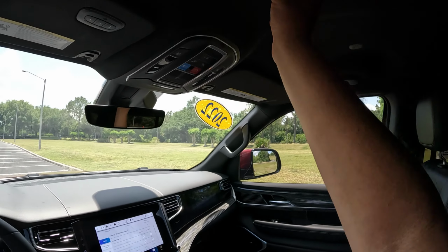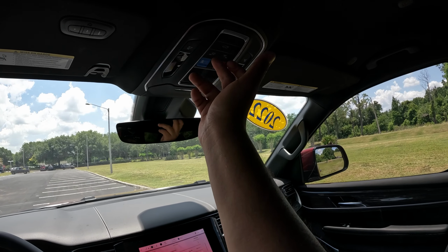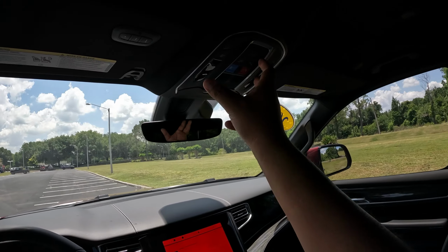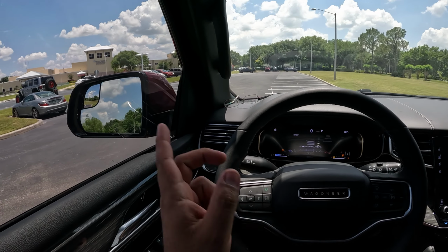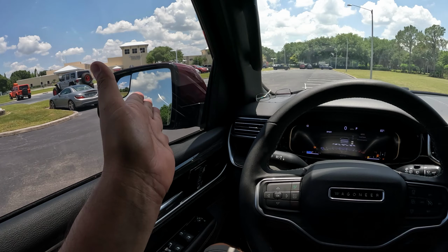There's no panoramic sunroof, as I mentioned, but here we go, guys. We got some lights here as well. We got your SOS button, and what else do we have here? We got the release for your rear hatch as well, and all that kind of stuff. So assist and your SOS button here as well. So really nice what Jeep has done. I really like this. And we got some huge mirrors as well, with blind spot detection, and they're heated as well.